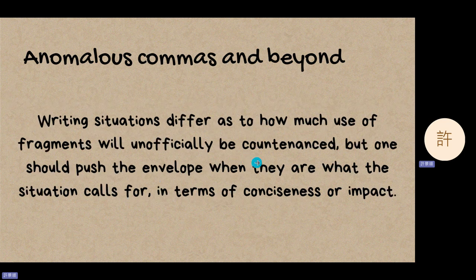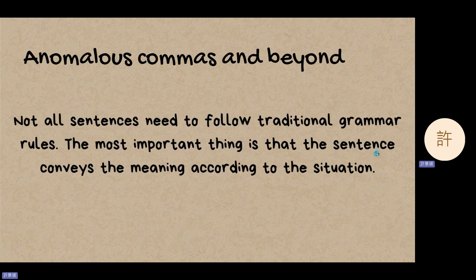Writing situations differ as to how much use of fragments will officially be tolerated, but one should push the envelope when the situation calls for it in terms of maximum impact. Not all sentences need to follow traditional grammar rules. The most important thing is that the sentence conveys the meaning according to the situation.